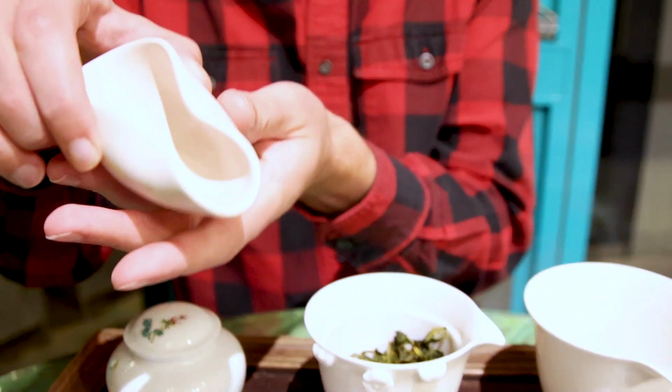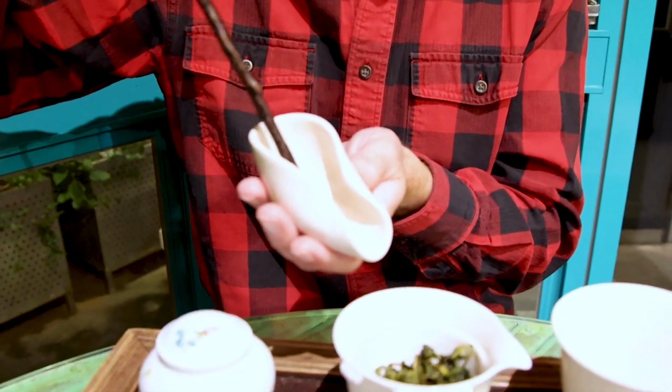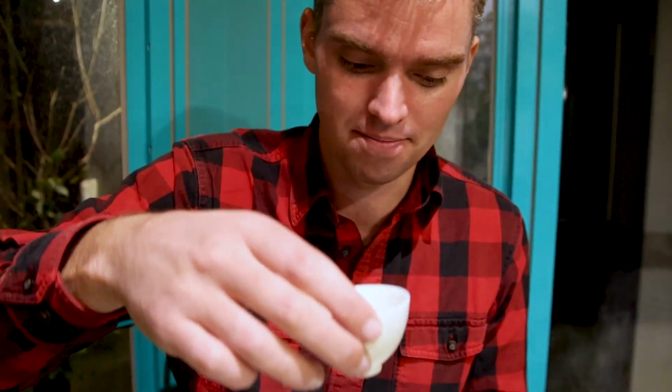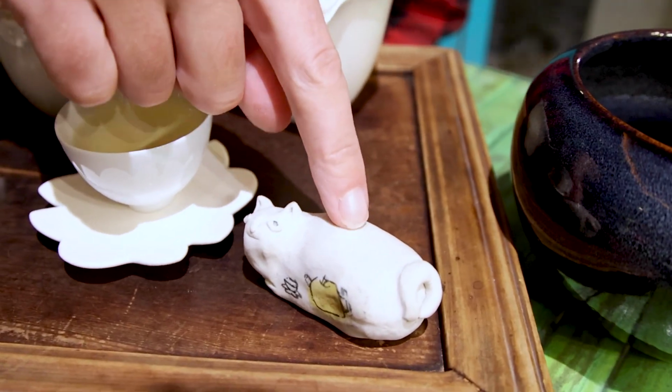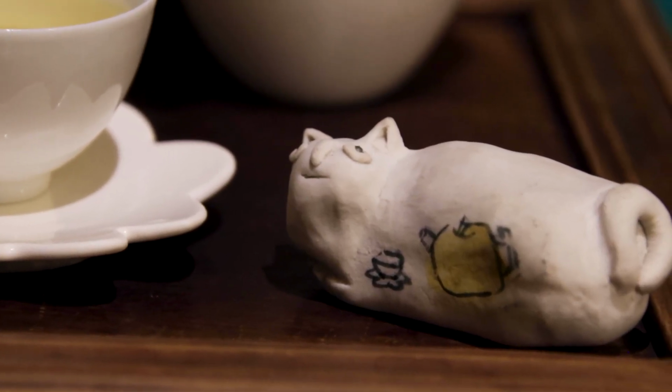So once you choose your tea, you're gonna put your tea here and use your Harry Potter wand to scoop out into your first cup. What you'll do on your first steep, because it's the most bitter, is you'll discard your first cup here onto what's called your tea pet. And we have a little kitty tea pet here. When you pour it on your tea pet, apparently that brings good luck.